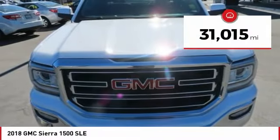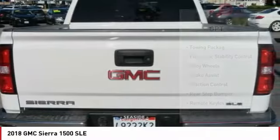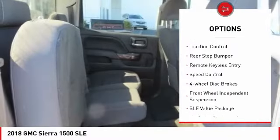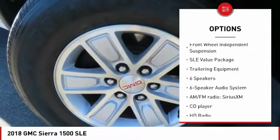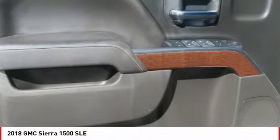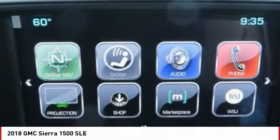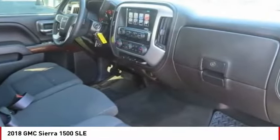This vehicle has less than 35,000 miles. Here are some of this vehicle's great options: towing package, electronic stability control, alloy wheels, brake assist, traction control, rear step bumper, remote keyless entry, speed control, four-wheel disc brakes, front-wheel independent suspension. If affordable style and reliability are what you're looking for, this vehicle couldn't be more perfect. Drive it today.